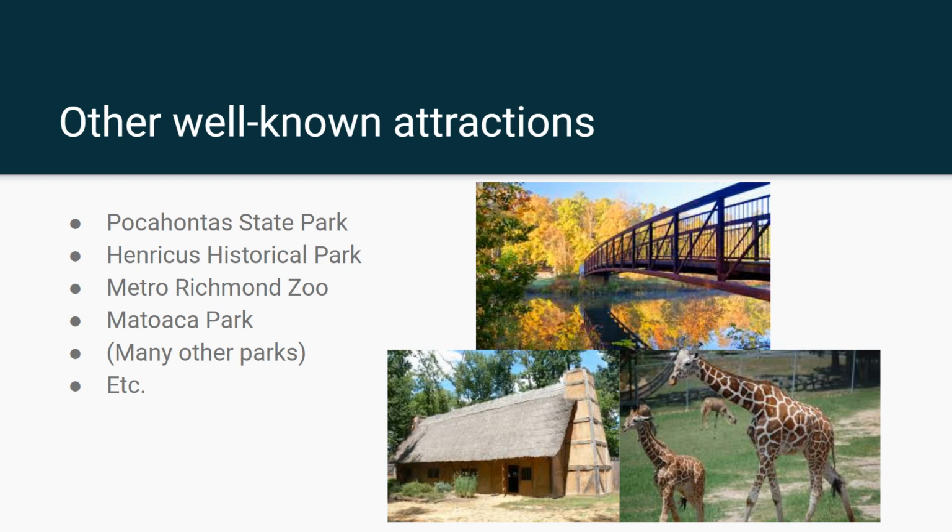Then there's Matoaca Park. That's a park in Matoaca, in southern Chesterfield, and there are lots of trails there, but it doesn't cost money. And then there's a lot of other parks. I think Rockwood Park is a cool one in the Midlothian area, and there's lots of other ones. Lots of things there, but that's not the point of this video.